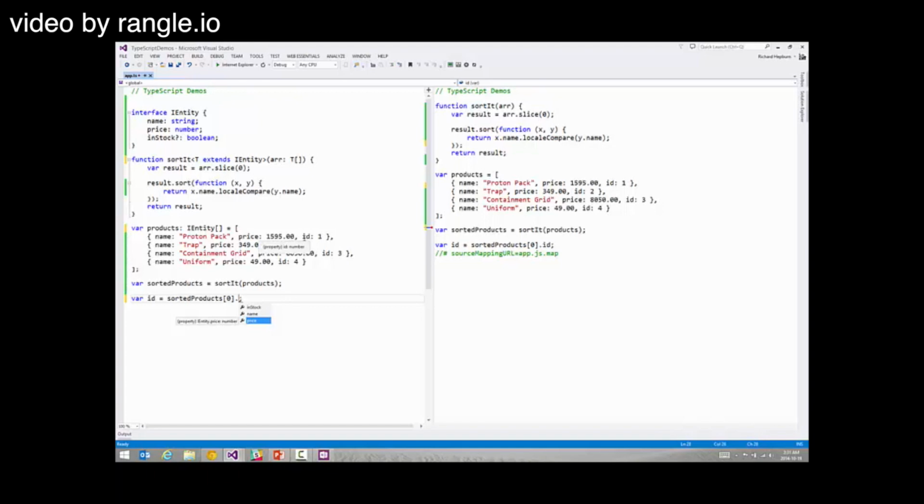So if ID was really expected, and you really wanted to be able to access that, you could add it to the entity up here. It's really up to you. So you have a number of options there. Okay, so let's up our game even more. Let's say that we wanted to be able to sort this array, but we wanted to specify the field that was used in the sort comparison.